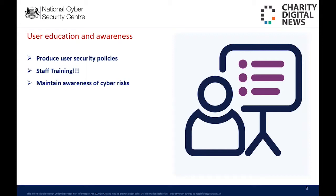So it's really important to enable your users to actually know what to do if they receive perhaps a phishing email, know how to set strong passwords, and know where to report things if it looks like something bad has happened. So there's a couple of steps here. The first of which is produce some user security policies and supporting documents so that users know exactly what they should be doing, shouldn't be doing, and actually what they can turn to the IT team for support on. This just helps you have a baseline of what your users should and shouldn't be doing, and everybody knows where they stand.